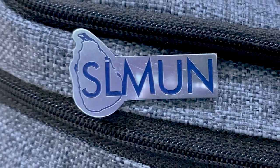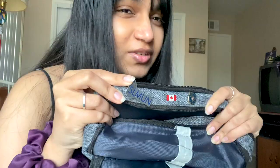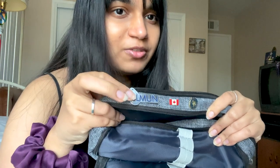So I have a few tiny pins that I stuck here. I'm from Sri Lanka, and I don't really have anything that symbolizes the fact that I'm Sri Lankan, except for this SLMUN pin, which is kind of ironic because I don't like MUN, but it's a nice looking pin. I've got to give it to the pin, and whoever designed it, you did a good job. So I have an SLMUN pin here.